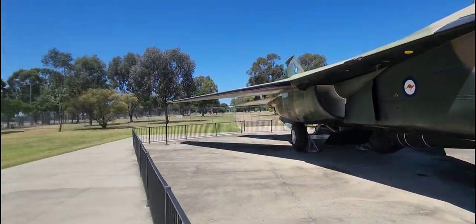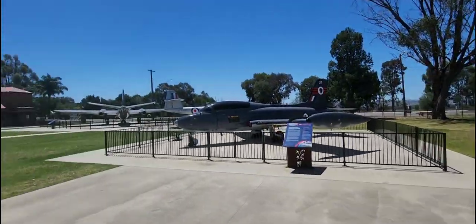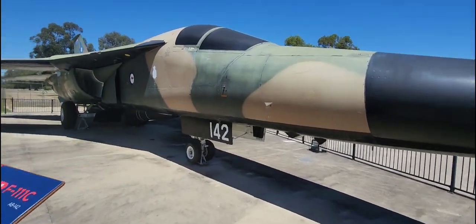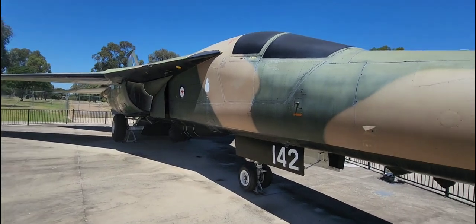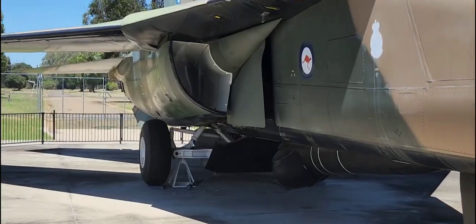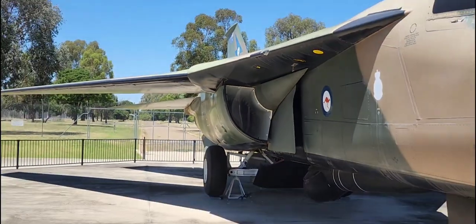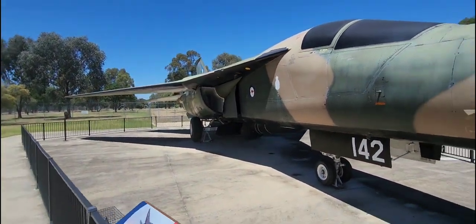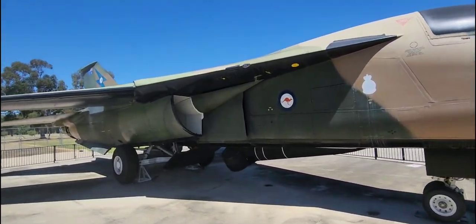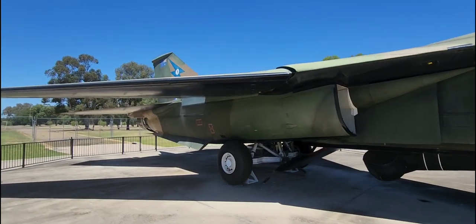Can't probably see it because of the sun in the way. We've got the Canberra bomber down there, as you can see. And there's the battery, right there. You can see the engine in there. It's a turbojet engine. You can see that, eh? The blades inside. Shows you how big the turbojet engine actually is.